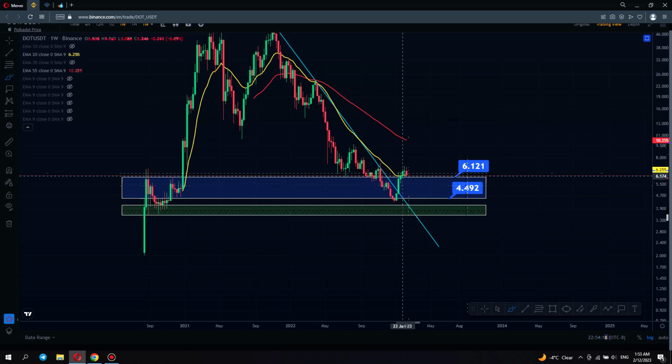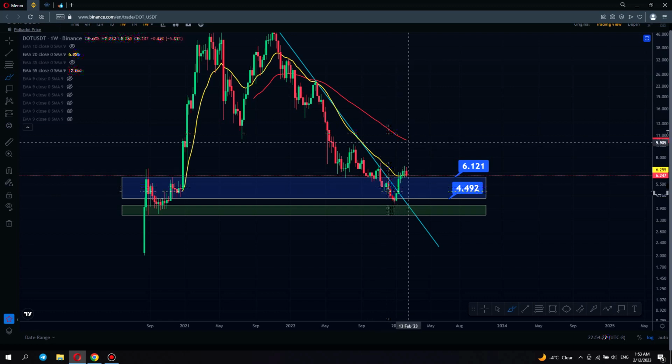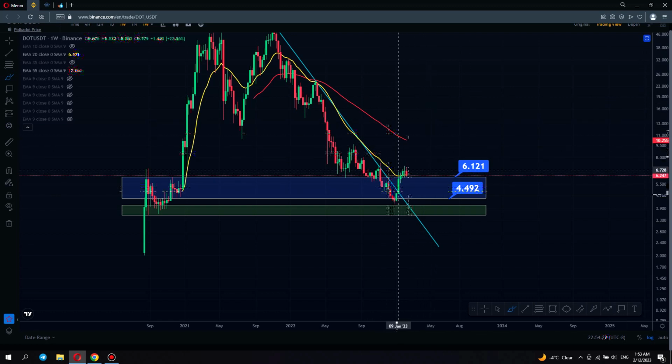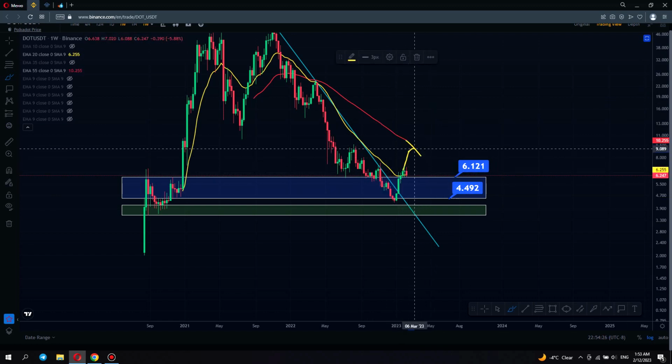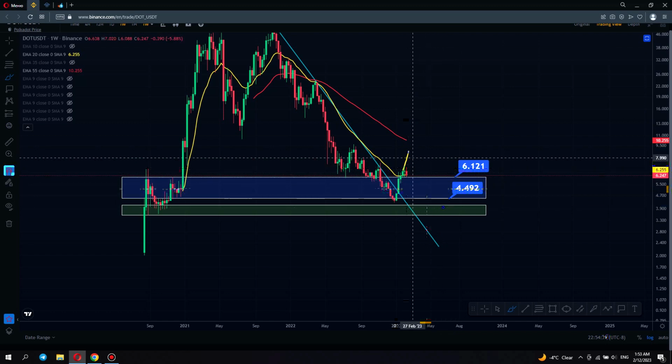So potentially we could come back down into the support block for a higher low, but we are going to have to break to the upside. We're going to have to take out the 55 this year. That's going to happen this year, guys. Because if we don't, if we just run into resistance and we get sent back down, that's just not the way things are going to be going, right? And we all know crypto is going to be going to the upside.